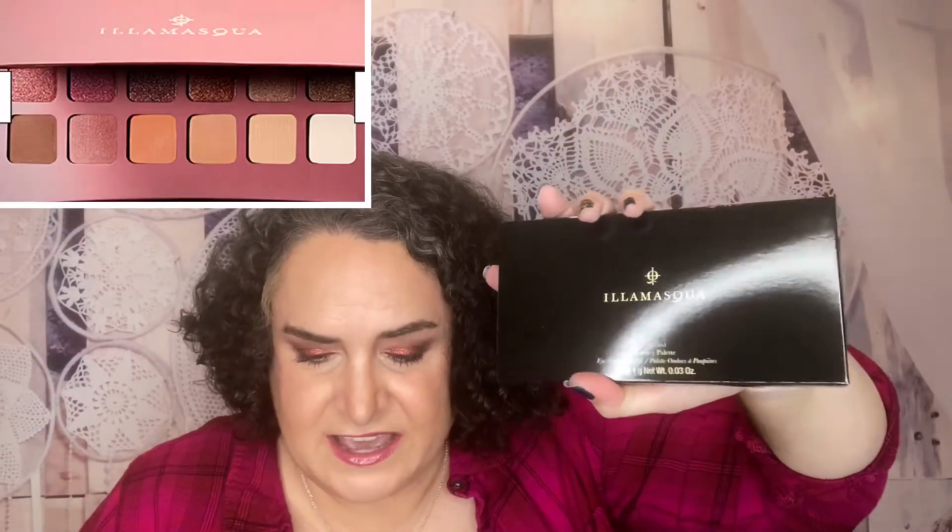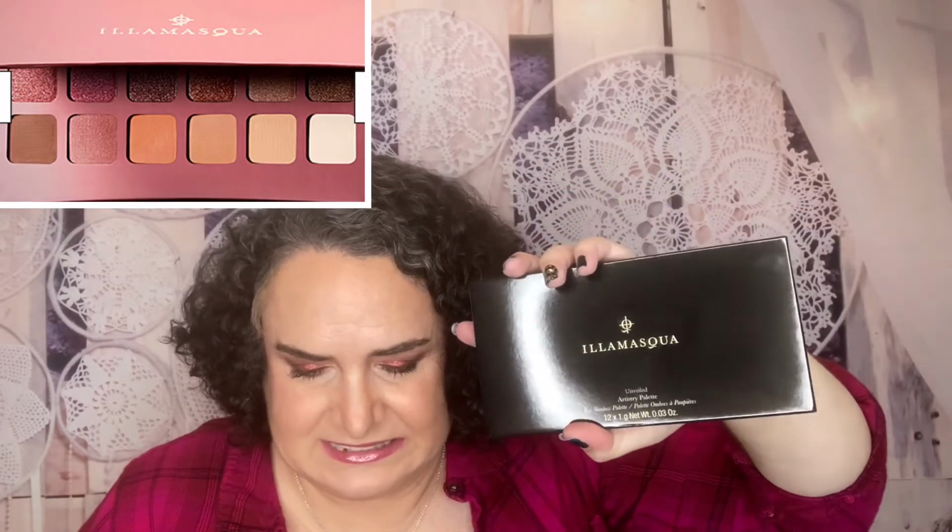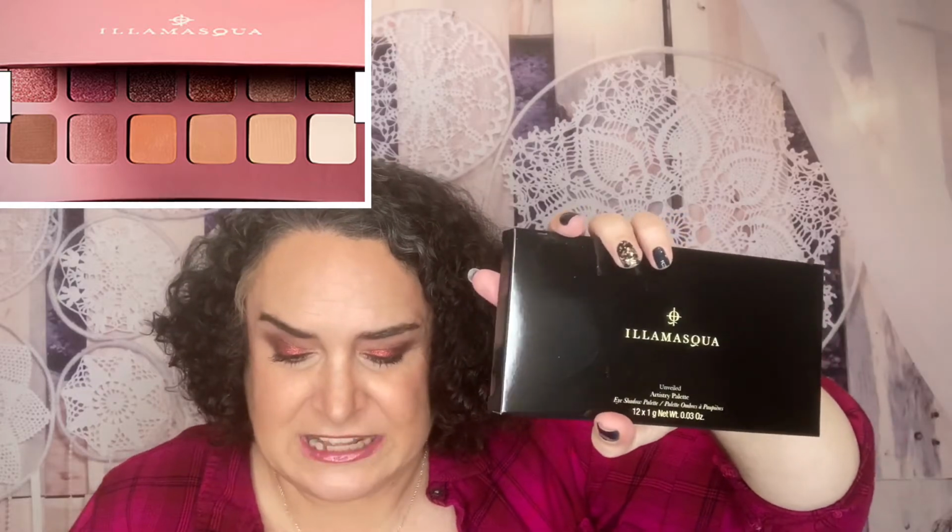From Il Masqua is the Unveiled Artistry Palette. Express your individuality with 12 highly pigmented powder eyeshadows in satin, matte, and metallic shimmer. Each one delivers a color-intense finish, allowing you to create a number of unique nude looks, from natural everyday to the perfect smoky eye. Retails for $50.